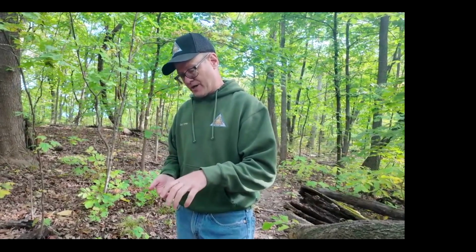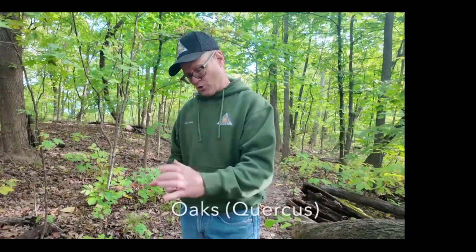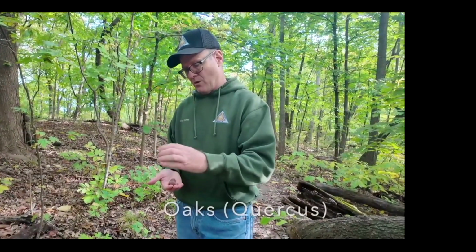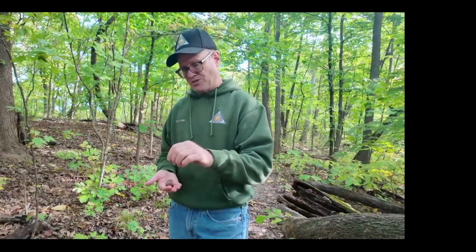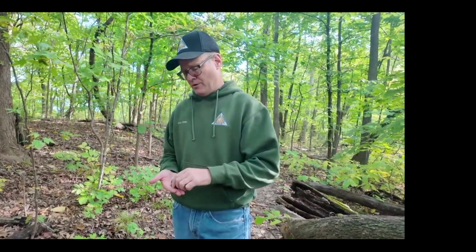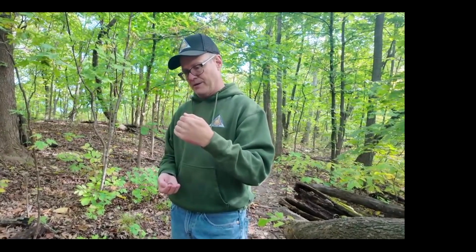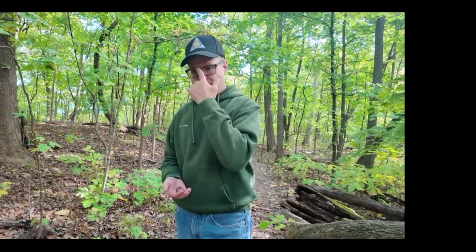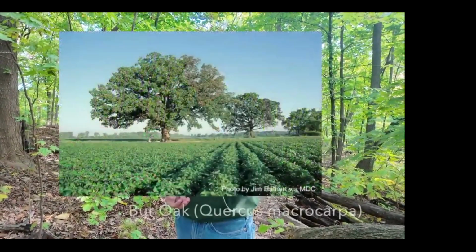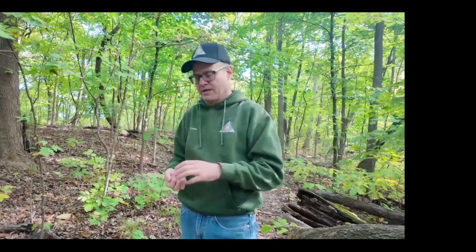The genus Quercus, which oak is part of, the oak group, all the species of oak, more species of animals depend on that genus than any other plant in the world. Oaks go all the way up, almost not quite to the Arctic Circle, but well up into Canada. The most northern oak in North America is the bur oak, and that's what you see out on prairies. If you've seen Dances with Wolves, that one huge tree out on the prairie, that's a bur oak.